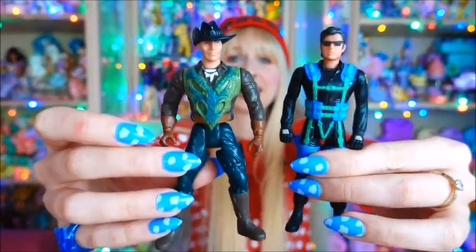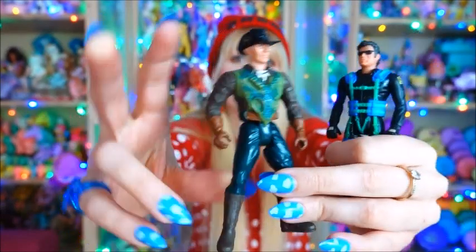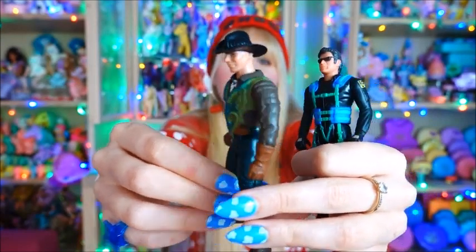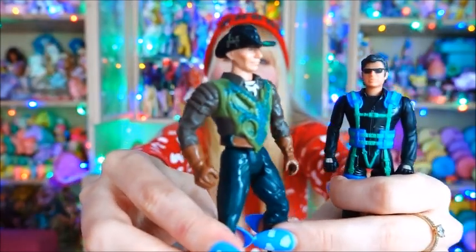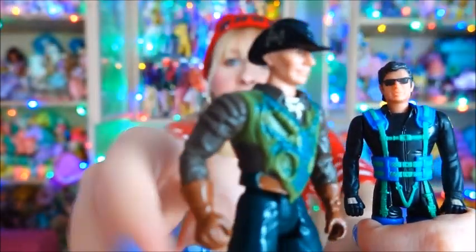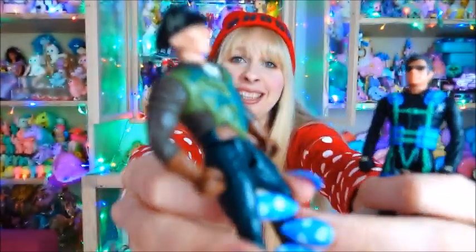Let me tell you, their clothes look nothing like what they're wearing in the movie. This is kind of the antagonist in the movie, but not really the antagonist. So this is Roland Tembo. I mean, at least he has a cowboy hat and his facial features look a lot like the actor, but not the outfit at all. But I mean, the outfit looks cool, right?